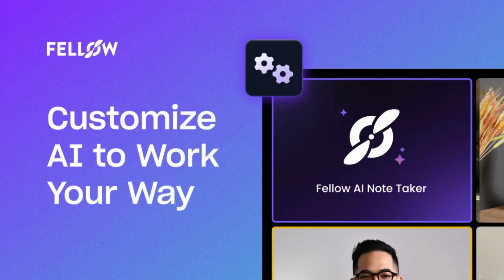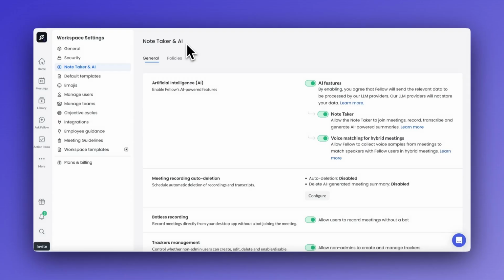Welcome to Fellow's Note-Taker and AI Workspace Settings. This section focuses on Fellow's AI-powered features, transcription, and bot customization. It's especially important for organizations balancing advanced AI workflows with security or privacy concerns.